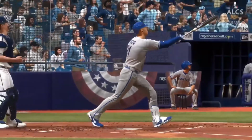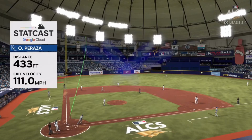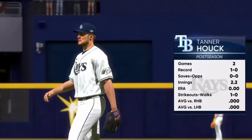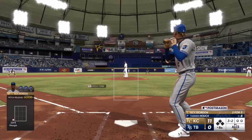I'm not sure what the home run counter is at so far in these playoffs, but I know he's definitely got a few so far. Look at this ball, just hooking it down the left out of there in left field, and really, really nice bomb. And well, that's going to be the end of the day for Davis Martin. The Rays are going to try to turn to Tanner Houck, trying to get anybody out because it's seemingly nobody can get the job done.